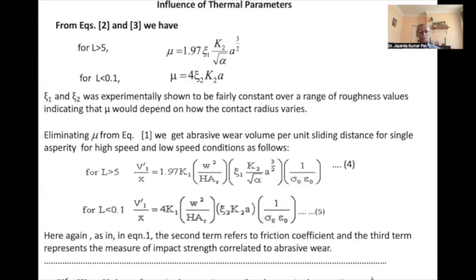So we go ahead with this, and from equations 2 and 3, mu can be redefined, or mu can be written in terms of epsilon 1 and epsilon 2. For fast moving contact, where L is greater than 5, mu is 1.97 epsilon 1 K2 root alpha, to the power... Here alpha is the thermal diffusivity, K by rho C.